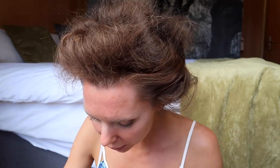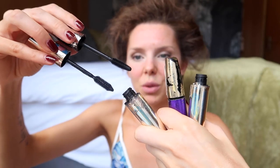So you can see, I've just gone in with my first coat of mascara. I use the L'Oreal Waterproof Volume Million Lashes Mascara. It's really good mascara. And a little tip: the wand is quite big, so I use the wand from this one because it's smaller. I prefer the smaller one, so I just switch it over.